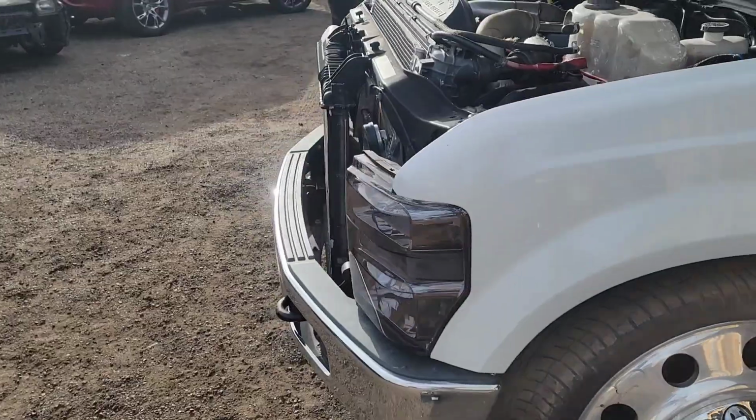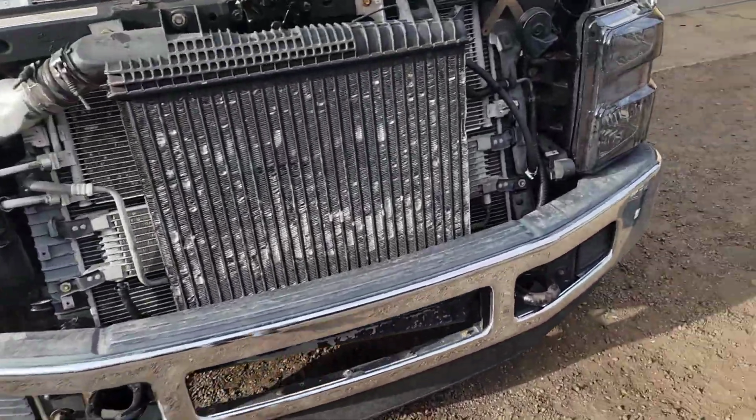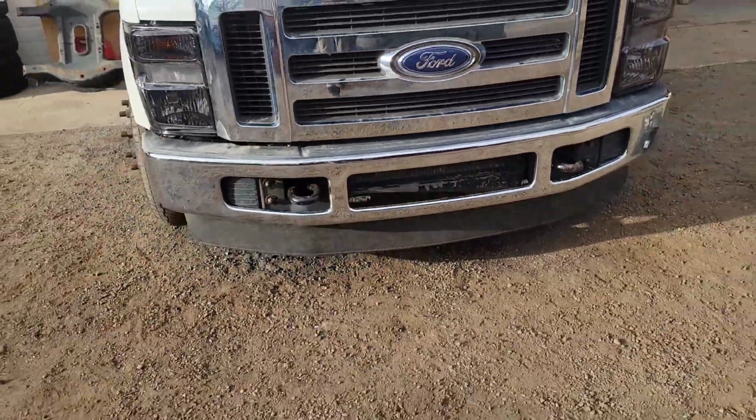Done. All right, guys, we're back again. I cut the bumper on today. Pretty easy thing to do, but it just makes the truck look super cool. So I wanted it looking cool.